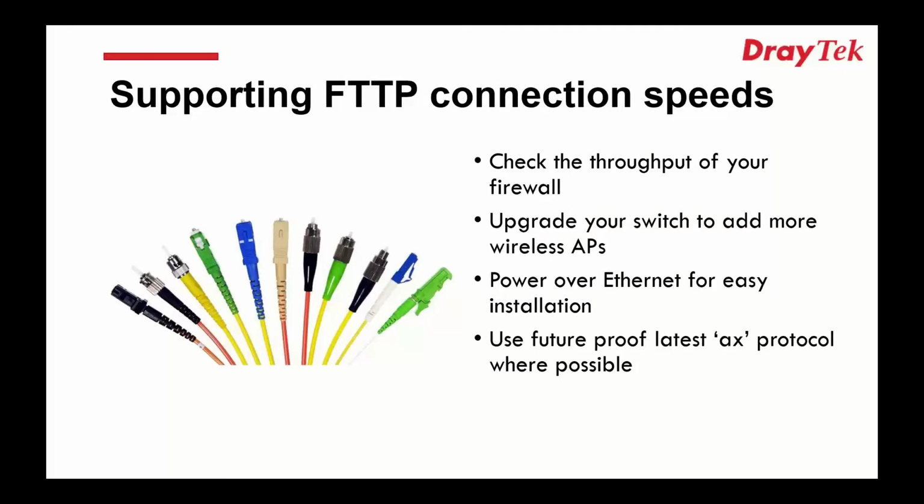Here is the list of what to check to make sure we get the maximum performance of the local area network connected to fiber broadband. Our firewall must support the throughput or exceed the speed of the internet connection. If switches are used, we need to make sure that at least gigabit Ethernet is available with PoE on board for easy installation.